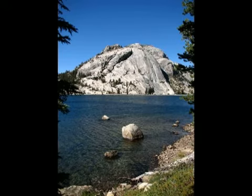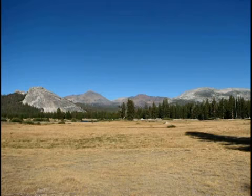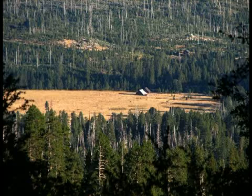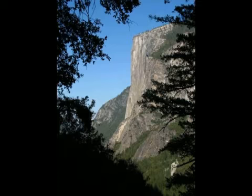As I continued to walk around Tenaya Lake, I came across this almost completely white tree surrounded by green trees. It's pretty strange. And wonderful Tuolumne Meadows, looking very dry right now, but Mount Dana and Mount Gibbs in the back. Here's Big Meadow with these two cabins again that we saw before. Yosemite Falls was dry. Merced River was going fairly slow.